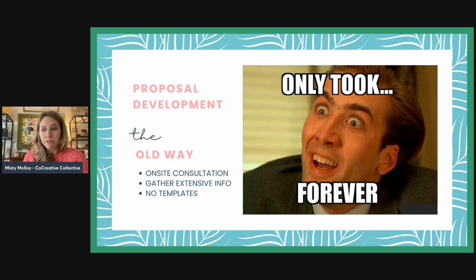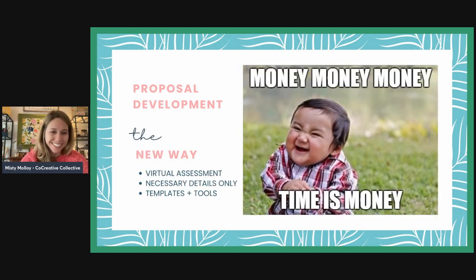And I didn't have any templates at the time. I didn't have a template for creating a budget, for example, or determining my design fees. I didn't have a proposal template that I could very quickly update with just key pieces of information, so I wasn't having to recreate the wheel every time. Even my contract, I didn't have a contract that directly supported my proposals. So as a result, the contract process was hard. Once I got the proposal developed, that was all good and well, but then I had to also go through and update the contract as well. It was exhausting.